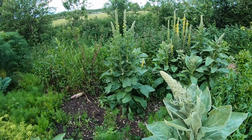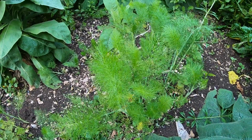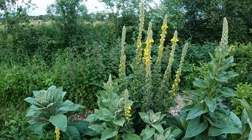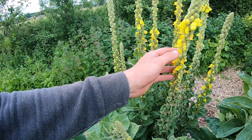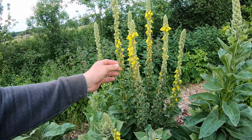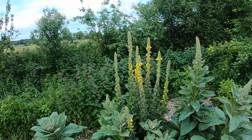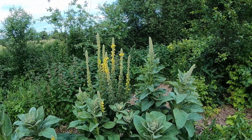We let those grow. Those are actually all volunteers, same as these fennel plants. We're just going to dig those up when we need them and use them elsewhere, or transplant them. This is, sorry, not a great mullein, this is an Olympic mullein. This is the Greek version of the mullein. As you can see, it's multi-stemmed, and it flowers just as long as the great mullein, if not even longer.